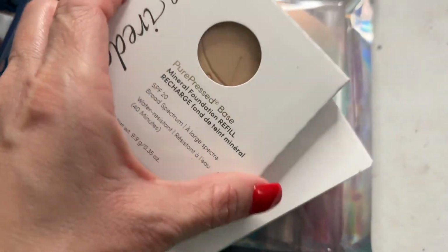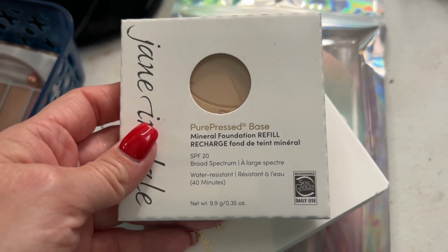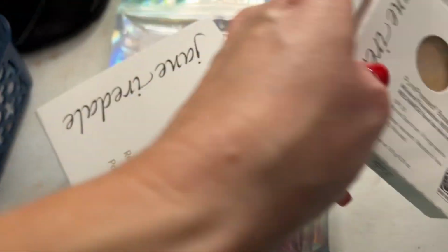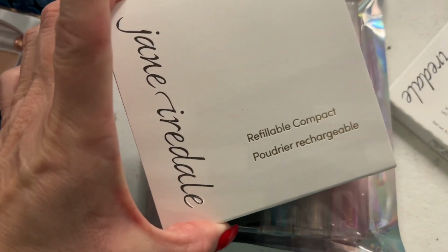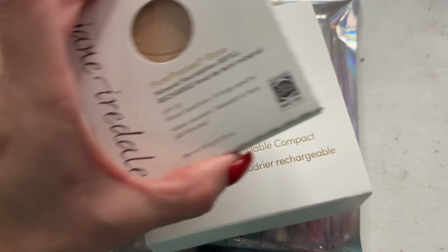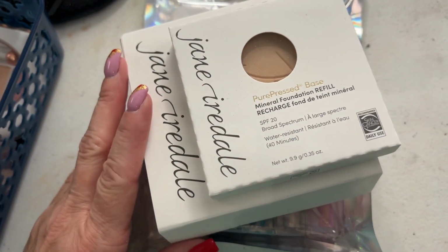And then Jane Iredale did send me the Pure Pressed Base. This is their mineral powder foundation, so that is the refill, and then here is the compact where you place it. So I'm really excited. I've been patiently waiting to use this, and today is the perfect video to try it out for you guys.